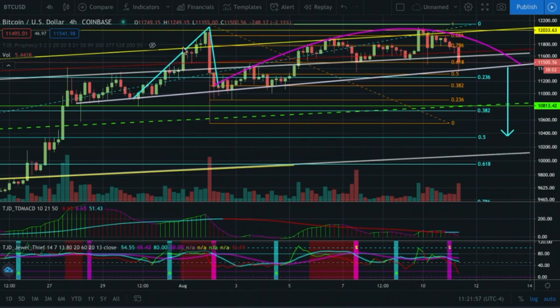Alright, so exactly like we said off the last video, came up, put in the atom, put in our high, came down, started forming this trend line, ascending support, started forming our Eve pattern. We're basically just slowly creeping up. We put in a new high candle close right here, developed divergence on my oscillator indicators.